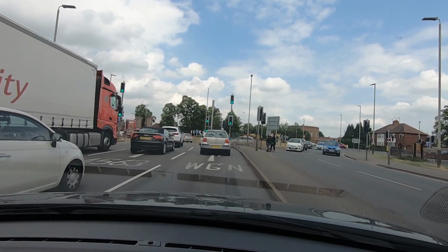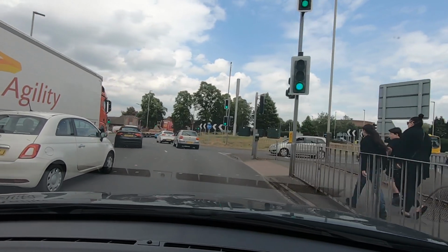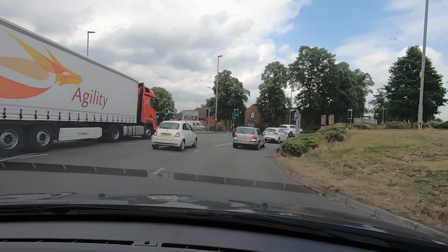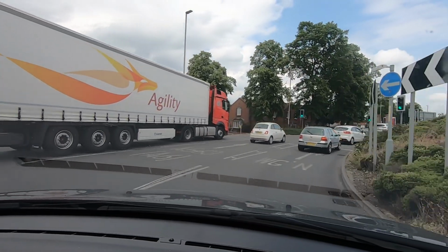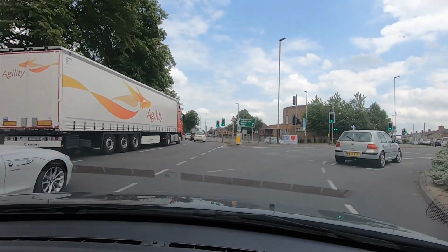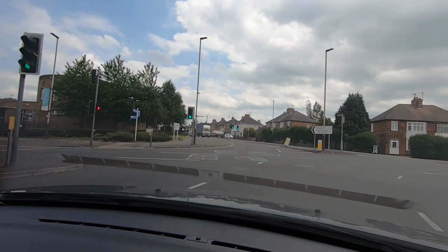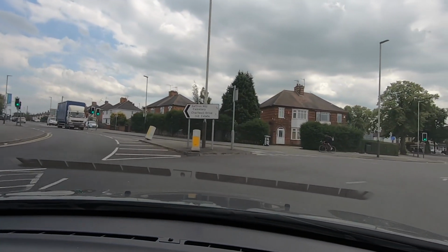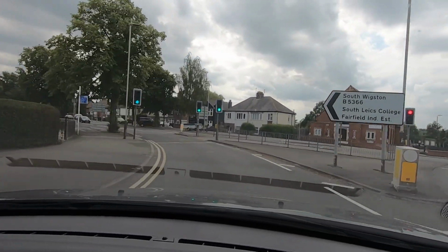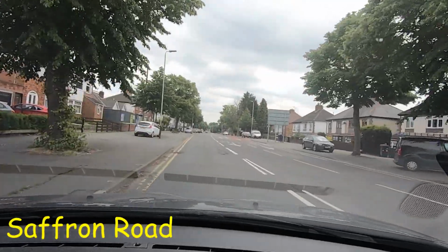So we're going right at the roundabout, so we're in the right hand lane. Just make sure the lights stay green. Yes, they do. And we're going to stay in this right hand lane. This will be a spiral roundabout, won't it, this one? So we're going to follow our lane out. And see it said South Wigston there? And again, we're following our lane out all the way out to here. And then we're going to indicate for left and come off like that. So you've got to spiral with your lane.